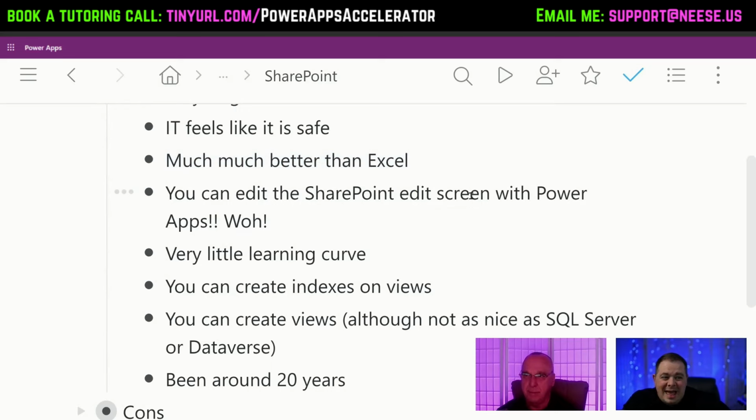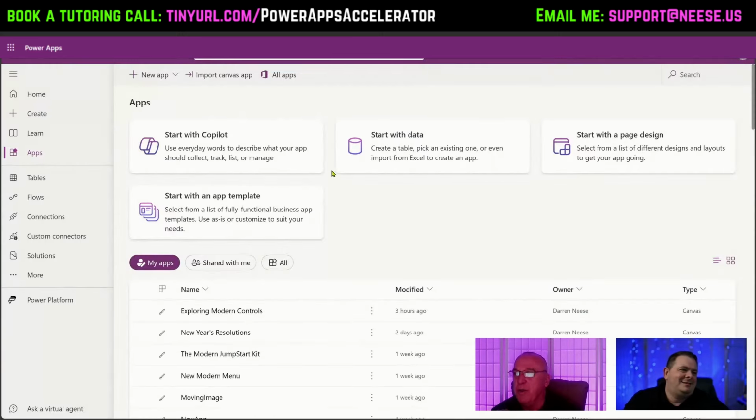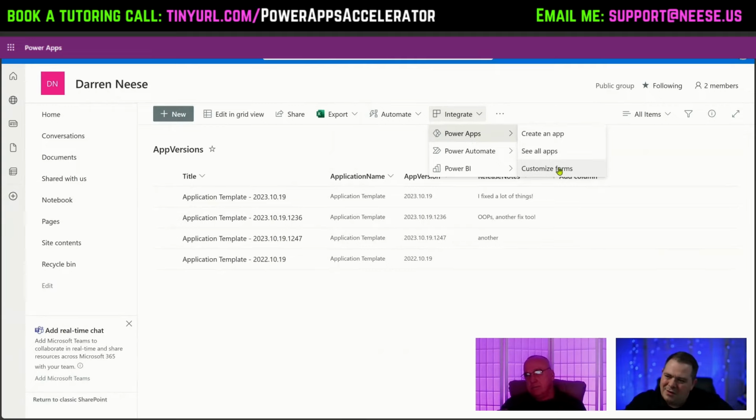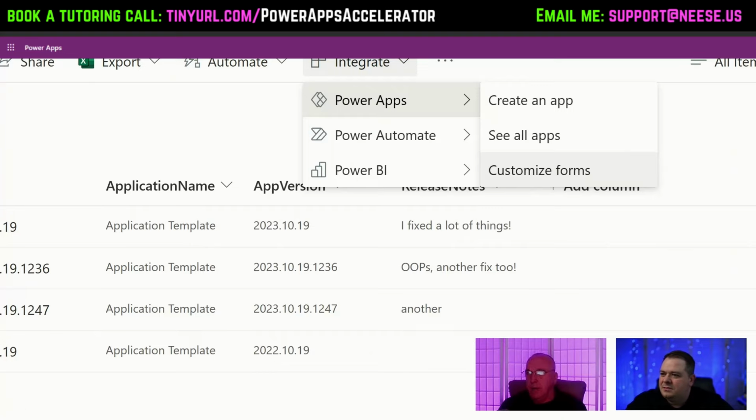You can actually edit the SharePoint edit screen with Power Apps. Did you know that, Kurt? No, that's something new. That's a whole other thing. When I was first learning Power Apps, somebody was hinting at it. I thought I can write an app in Power Apps, and they said, no, you create an app within SharePoint. I'm like, well, you can embed Power Apps in the, no, look at this, Kurt: integrate Power Apps, customize forms. Oh boy.